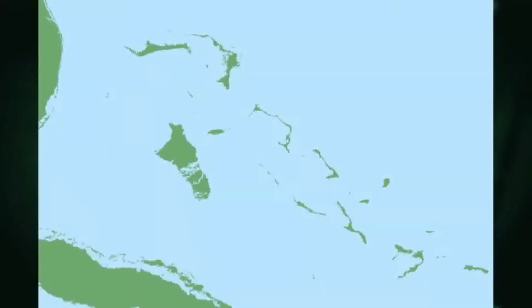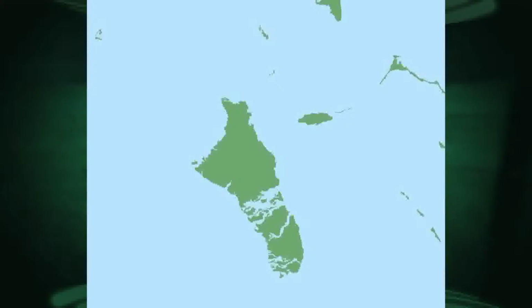Sure. So the Bahamas are a group of multiple islands, a couple hundred islands, basically to the east of Florida and north of Cuba. The island that I was focusing on is that big one there that you can see. That's Andros Island. And last year I spent most of my time on the northern section of the island.